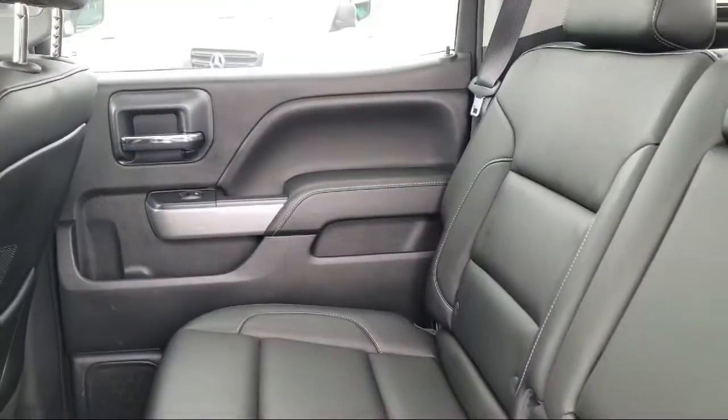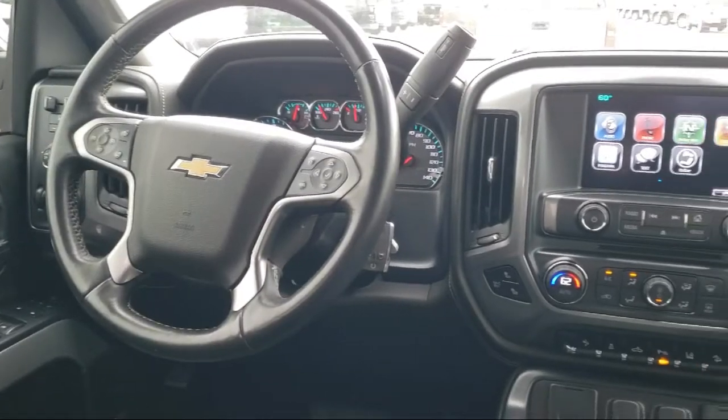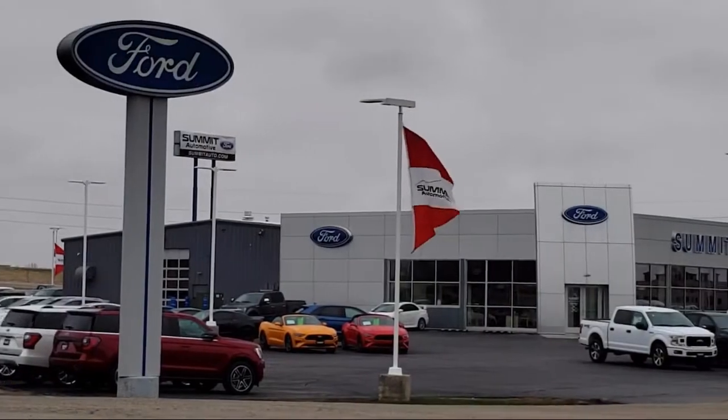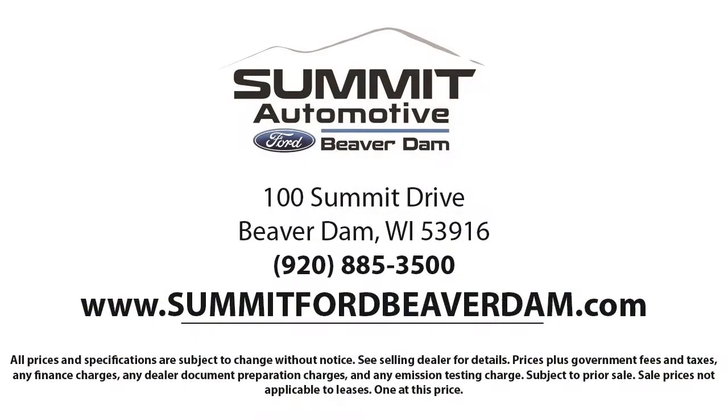Every vehicle goes through our detailed quality inspection before made available on the lot, so you can buy with confidence here at Summit Ford. Our friendly and knowledgeable staff is here to ensure you get exactly what you want in your new vehicle. Here at Summit Ford, we always strive to deliver a first-class car shopping experience, and we'll show you how much you mean to us as our valued customer.